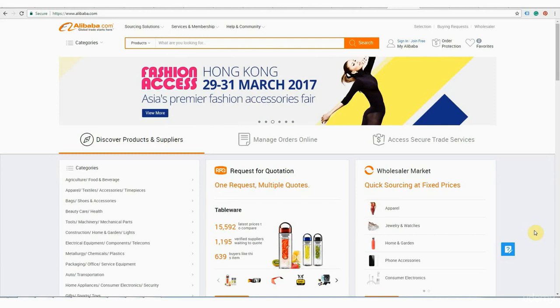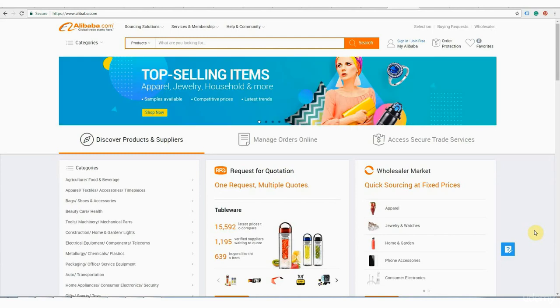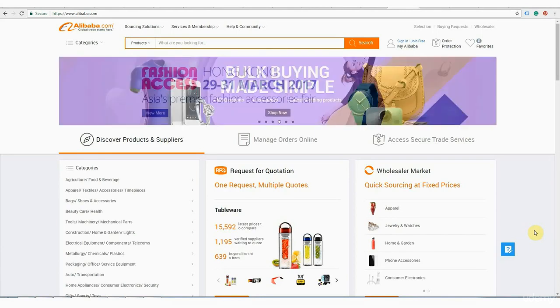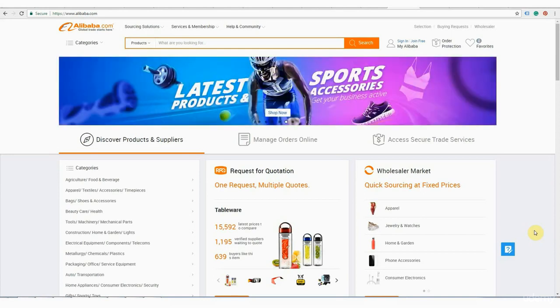They will even create bundles for you, put them in poly bags. So there are many things that you can get done, and then they will forward your items to FBA, to the FBA warehouse, and you can be certain that when your items arrive at the warehouse, everything is completely in order and you're not going to have any issues.